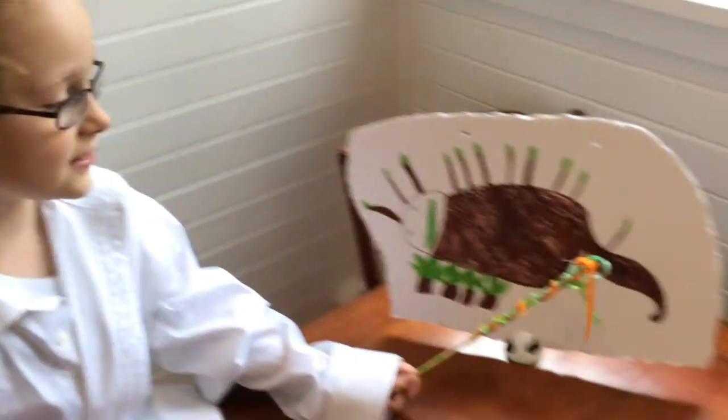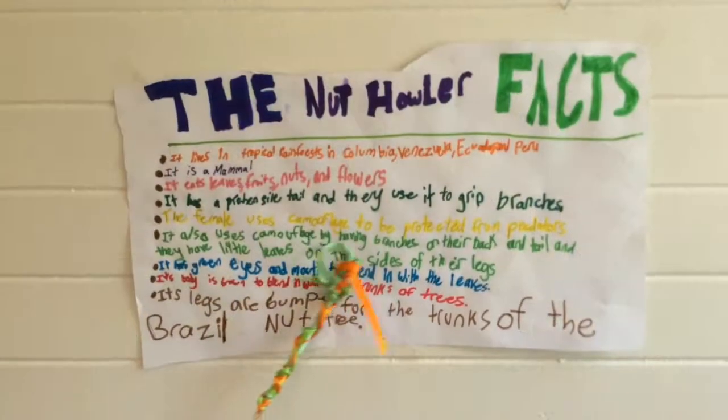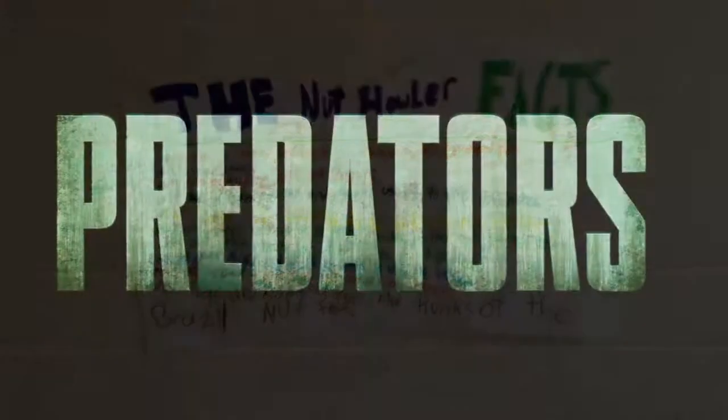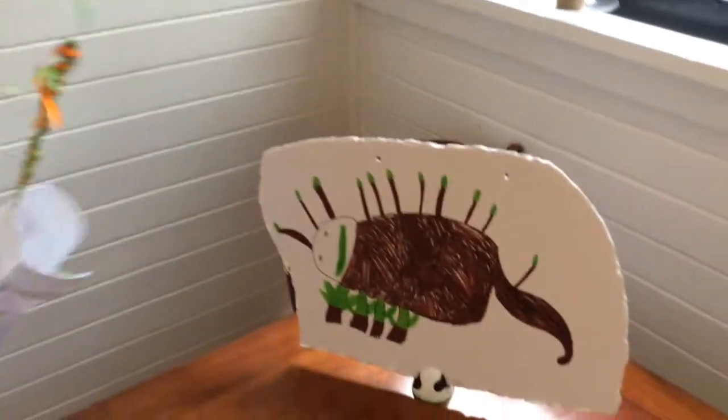And here is a prehensile tail. And the howler monkey actually has a prehensile tail. So maybe it's a combination of the howler monkey and something else. Maybe, I don't know. The female uses camouflage to be protected from predators. So it's brown. So that probably means that it's blending with the trunks of the trees. So it's probably female. And the howler monkey, the female is actually brown too, so maybe I'm right.